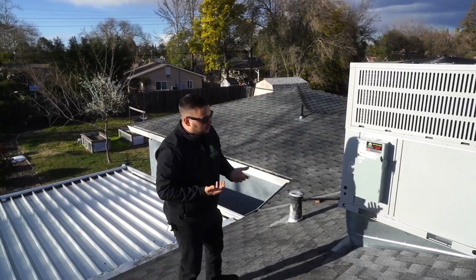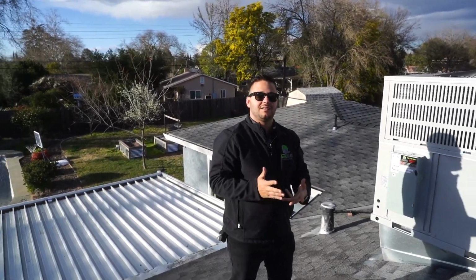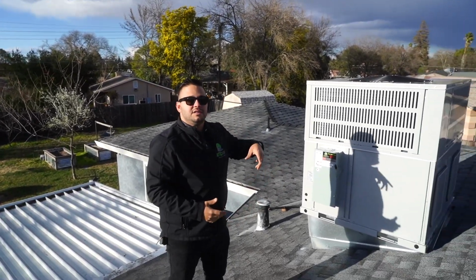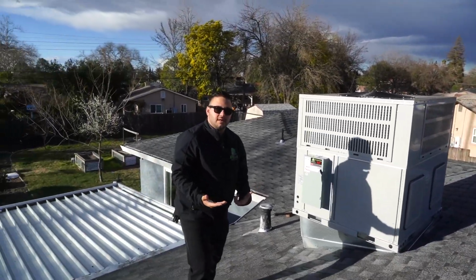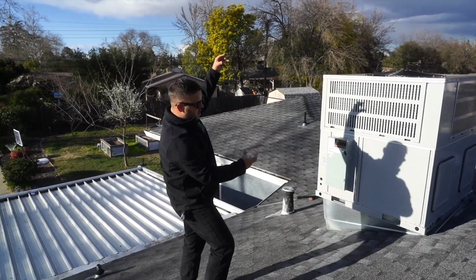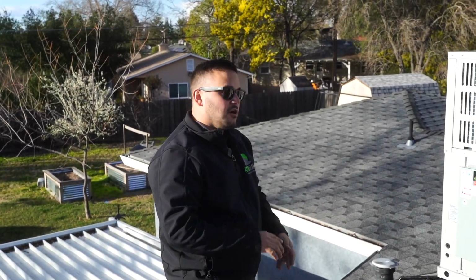I go out and quote a lot of jobs, and most homeowners don't understand the type of work that goes into a unit like this. Obviously the finished product looks great. You see it from the top, but there's so much that happens on the back end. How does all the ductwork connect to this unit? There are these big sheet metal boxes underneath here. If you were to lift this unit up, you'll see these big sheet metal boxes called plenums that all the ductwork connects to. Those have to be replaced.